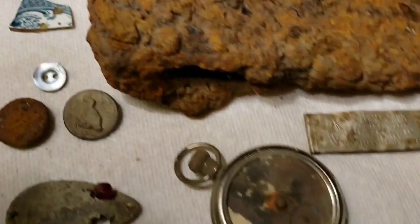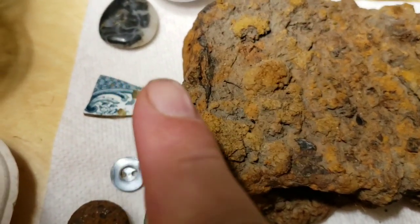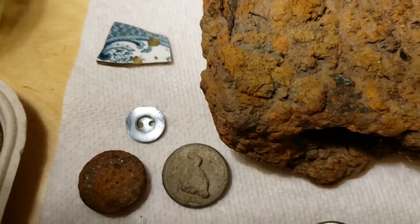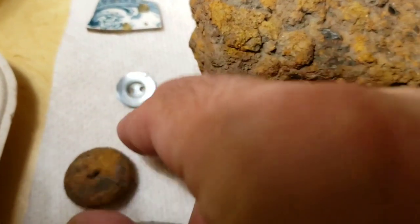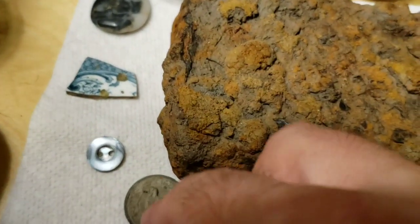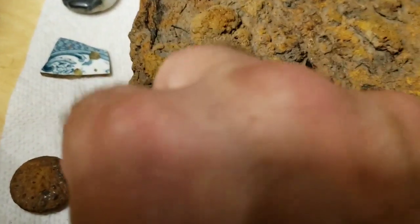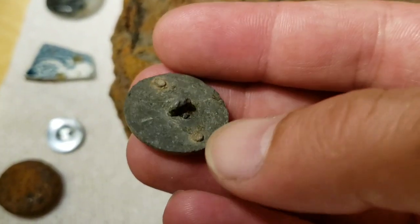Anyway, moving on. Just a piece of shard, a little interesting stone. Pearlescent kind of looking button. Couple of buttons. One is iron. I'm not sure if it's old at all. Could not be. This one's not so old. You can tell by the back.